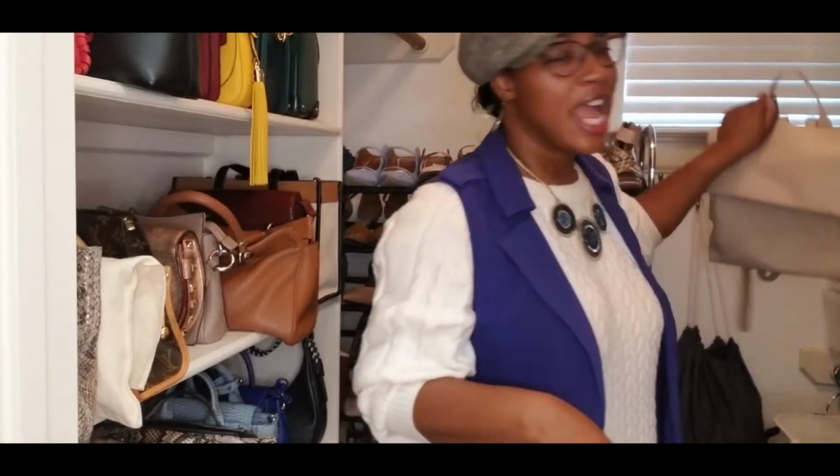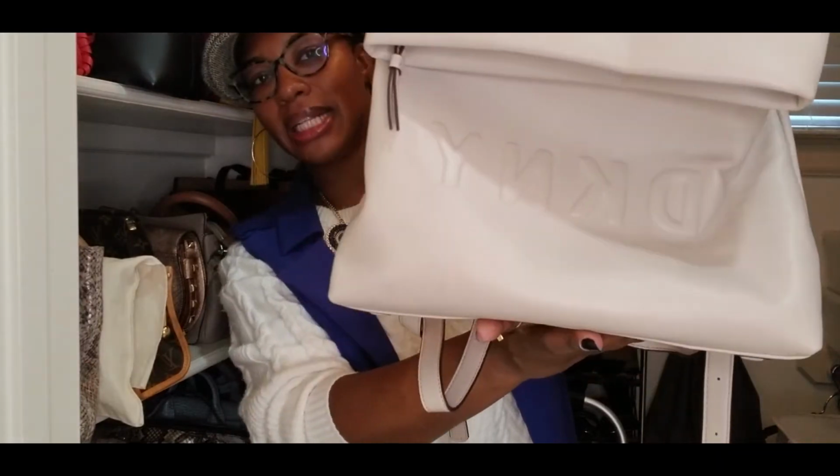Okay, so we have more bags on this top shelf. But first, the only large size backpack I have is this one by DKNY.